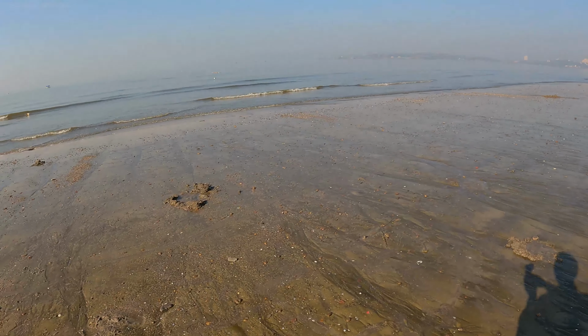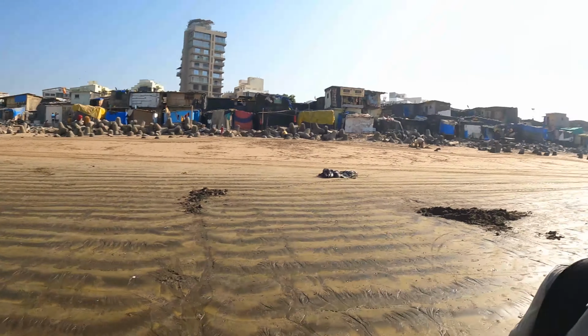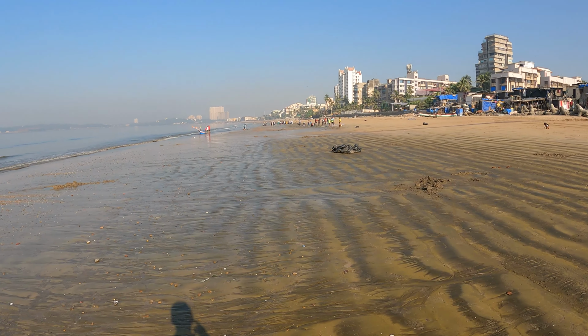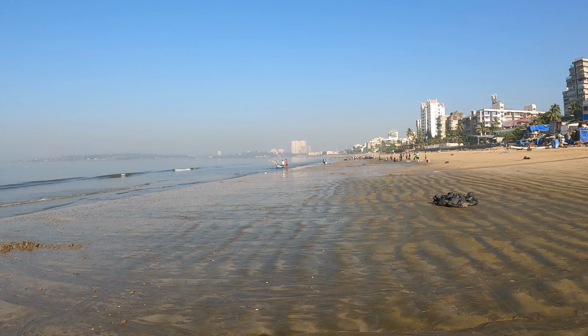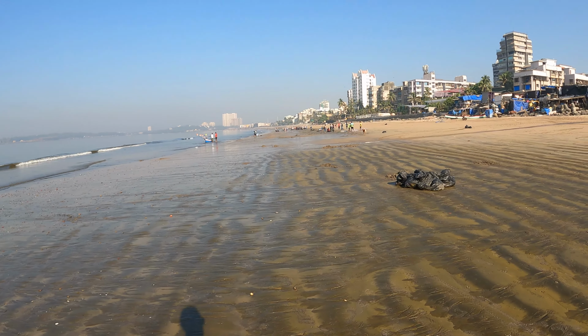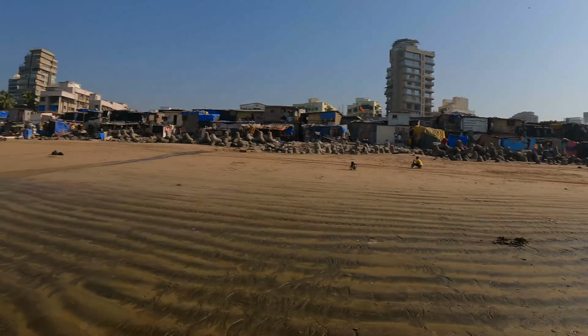Now, if you see those guys back there and the holes that are like dug everywhere, they are actually removing the plastic. They're cleaning up the beach, and that's why it looks so clean up here. I mean, just look at that. So that was what I was wondering about. So those guys back there, they are cleaning up the beach. Nice.